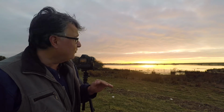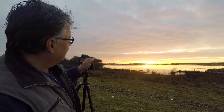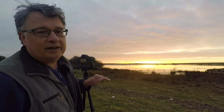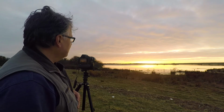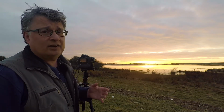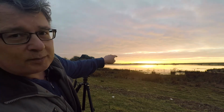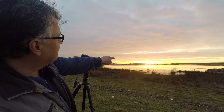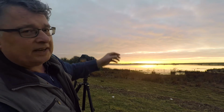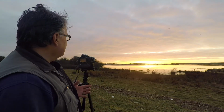What you're always looking for is some high cloud with a bit of texture underneath. And what's perfect about this is that there's absolutely no cloud at all right on the horizon. So what's going to happen, and in fact it's already started happening and we're still a good 10-15 minutes off sunset itself, as the sun drops below the cloud into the clear sky, it's going to illuminate the base of all of this nicely textured high cloud. And it's also going to reflect off the lake as well.